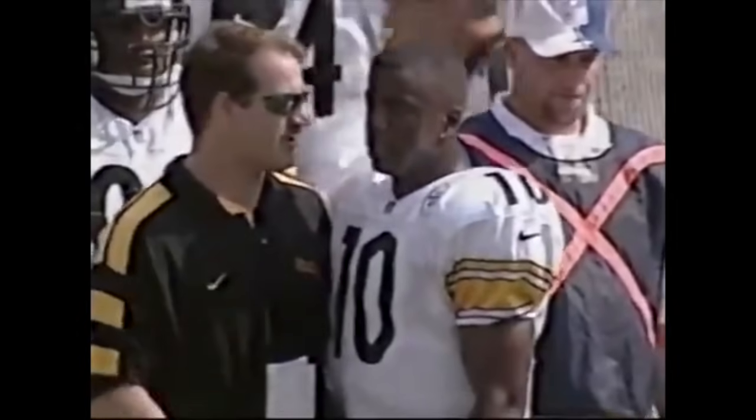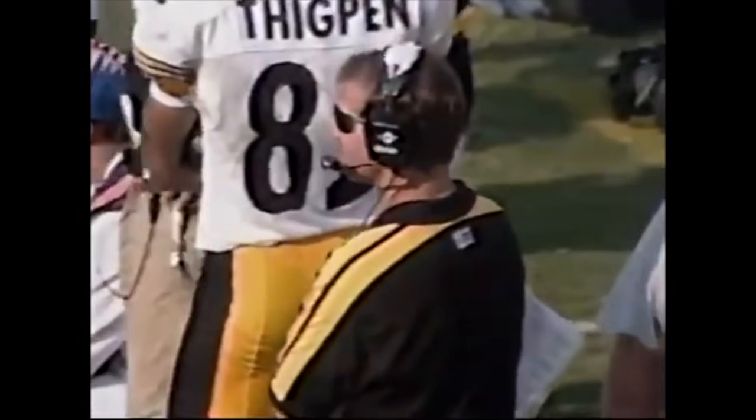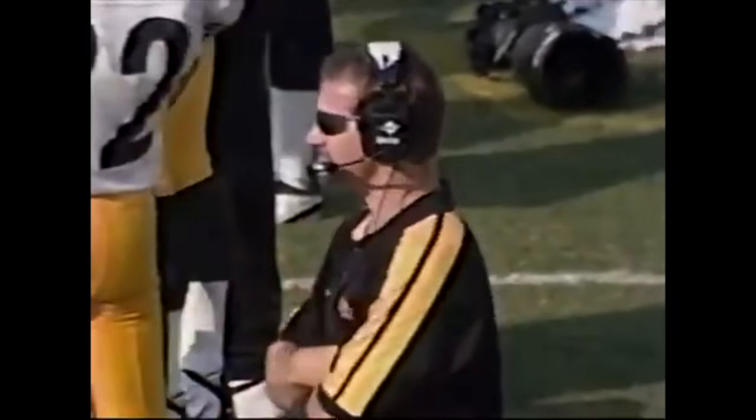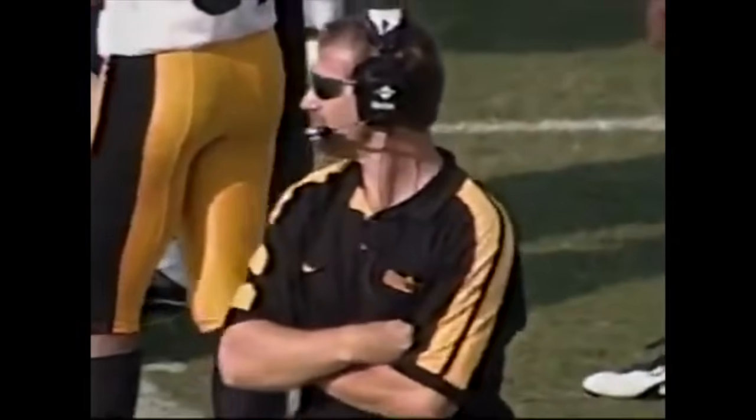Take a listen to the announcers for this game, Tom Hammond and Jim Kelly, as they try and make sense of this, and why you would turn a two-score game into a one-score game when you now have to punt the ball to Jermaine Lewis, who would eventually go down in NFL history as one of the greatest return men of all time.